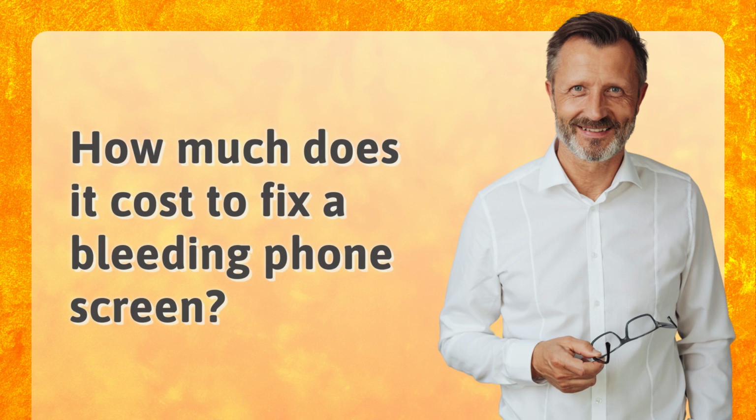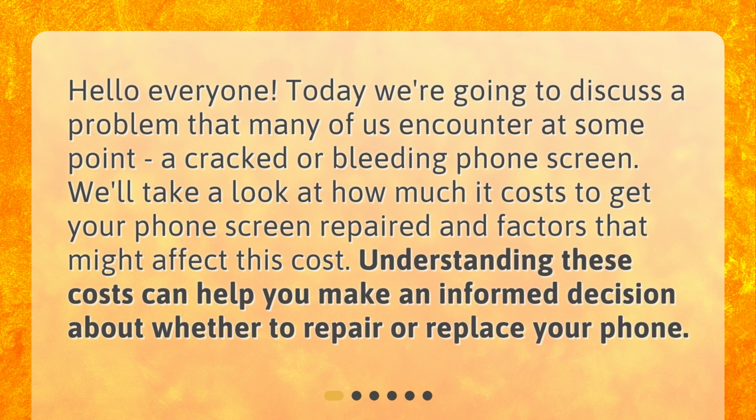How much does it cost to fix a bleeding phone screen? Hello everyone. Today we're going to discuss a problem that many of us encounter at some point, a cracked or bleeding phone screen. We'll take a look at how much it costs to get your phone screen repaired and factors that might affect this cost. Understanding these costs can help you make an informed decision about whether to repair or replace your phone.